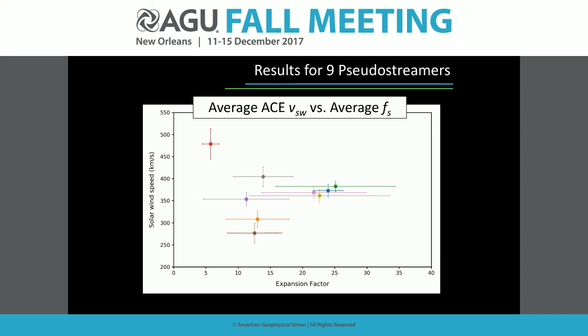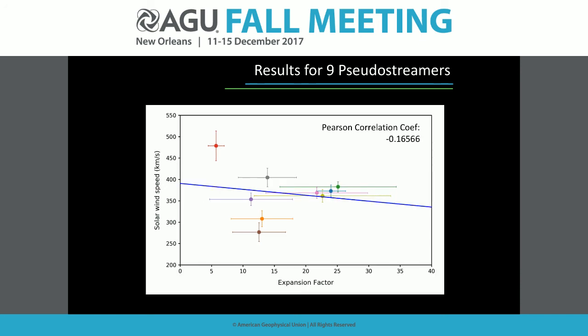So first, our preliminary results are consistent with prior work in that the observed solar wind speed inside pseudostreamers is in fact slow, about 500 kilometers per second or less, and the expansion factors are pretty low to moderate, between 5 and 25 or so. So at this point, if we were to naively calculate the linear regression and plot the line of best fit, we would observe an inverse trend with a pretty low correlation coefficient.